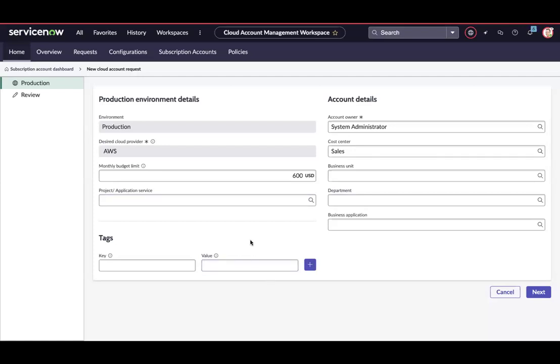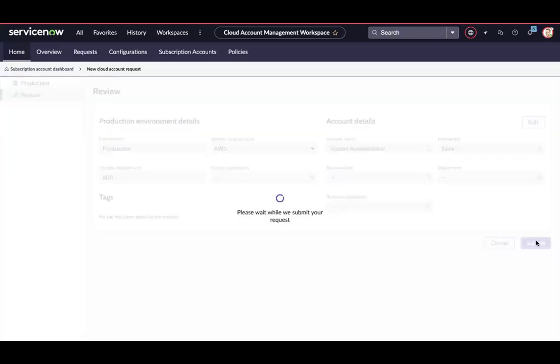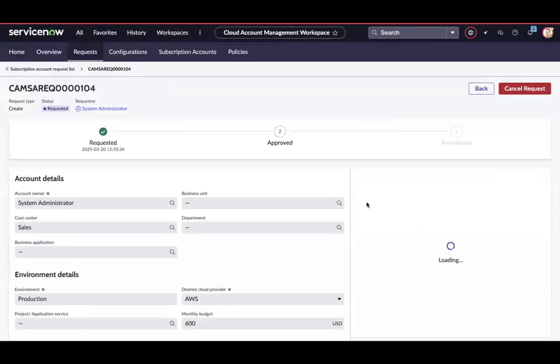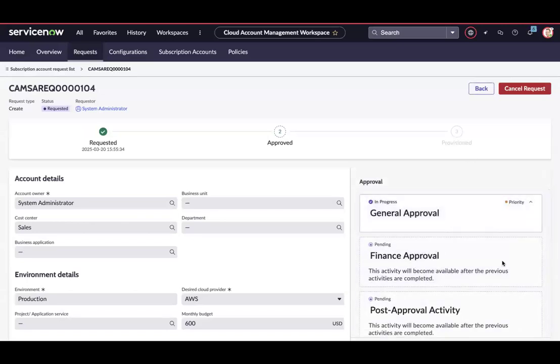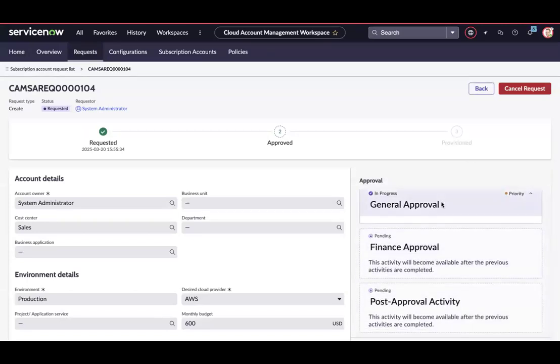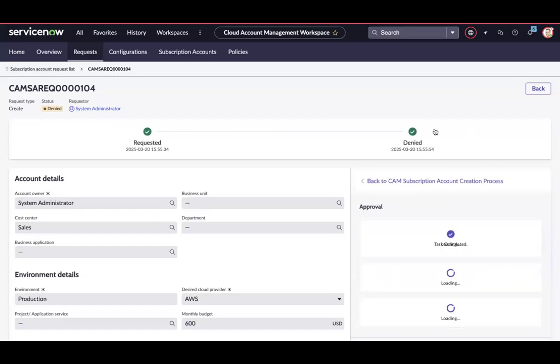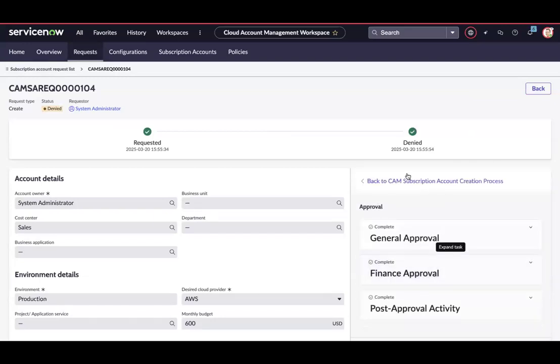So you'll be able automatically to enforce good tag governance on the newly provisioned accounts. And whenever the user submits this, now we are system administrators, so we'll also be the approvers. And the view in this case will be the same. But the cool thing is everything that is going in between these different phases, because you have a general approval, and then there is also a finance approval, which in this case has been denied.